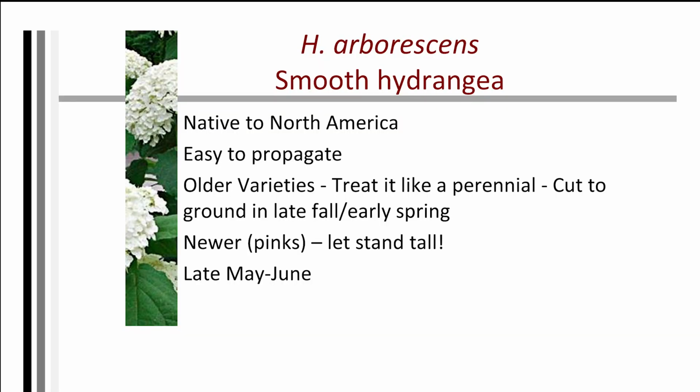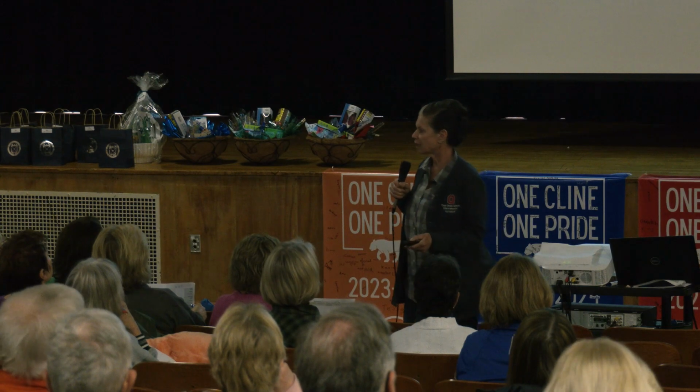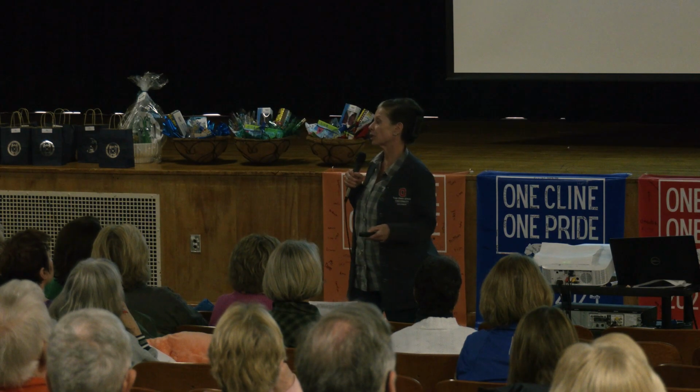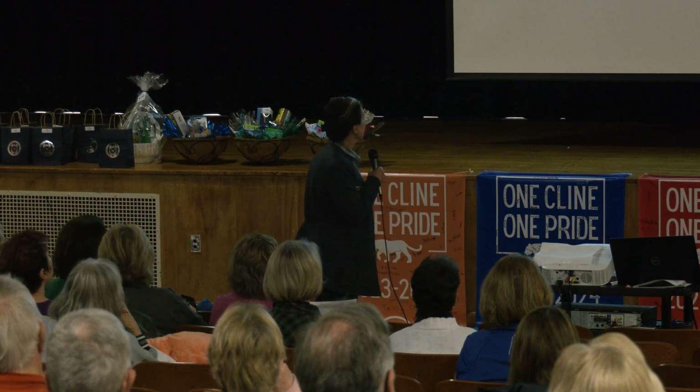So arborescens is native to North America. If you go into Clifton Gorge, John Bryan, George Rogers, any of these natural areas that we have, we'll see the native hydrangea, Hydrangea arborescens. Not very pretty, not very big, not a lot of color. But if you do any of these hikes right now, you will notice the dead blooms on them and the new leaves starting to come out. So these were the precursor to all the great ones that we have.